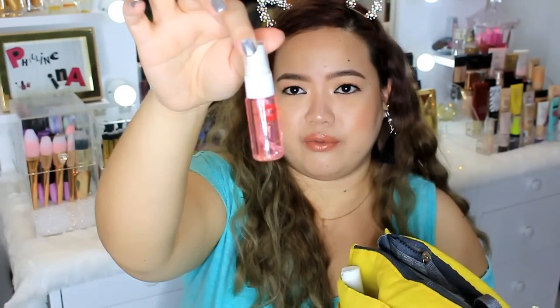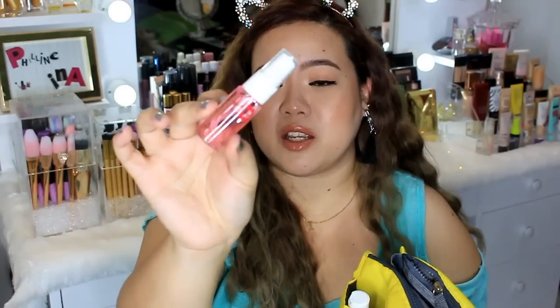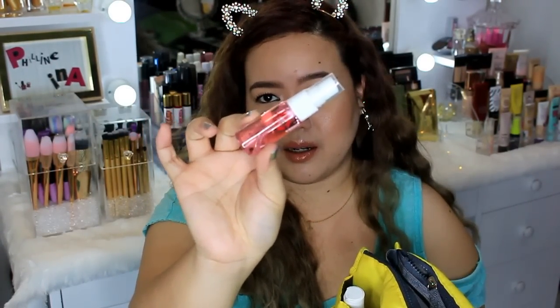Then, I have perfume. Nilagay ko lang yung perfume sa atomizer para hindi naman masyadong malaki yung perfume na daladala ko. And wala na. Wala na dito.